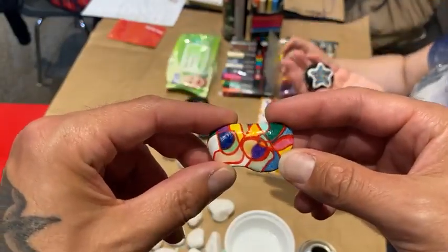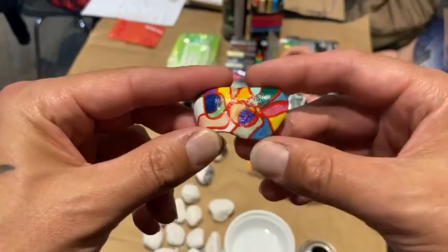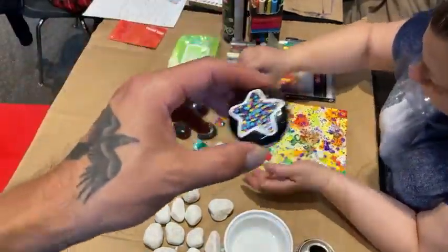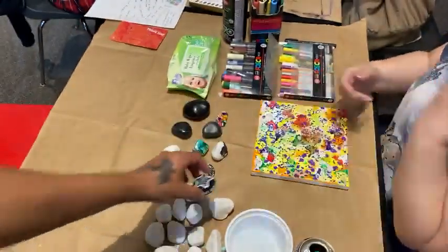And handmade rocks, if you buy molds from Amazon or somewhere else, you can buy molds and cement and start making something like that. So this one down here was actually molded. Cool. Okay, so you can choose the rocks you want.